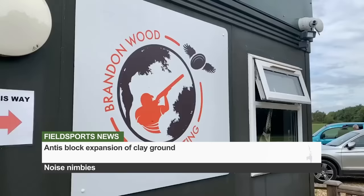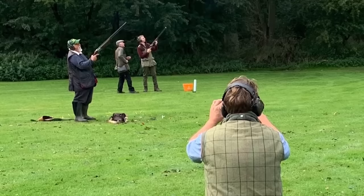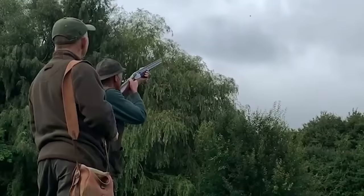The clay ground's neighbours are opposing its plans to expand. Brandon Wood Shooting Ground near Stubton in Lincolnshire wants to triple its events to 150 a year. The business assured local people that the increase would not have a detrimental impact on the area, but parish councils have objected to a new perimeter to contain and absorb noise from the shooting activity. The Brandon Wood Clay Shooting Residents Association, which monitors the shooting, describes plans as a massive intensification. Five parish councils in surrounding villages have lodged objections.